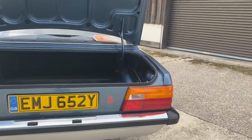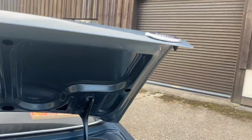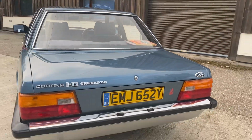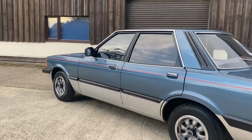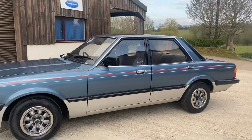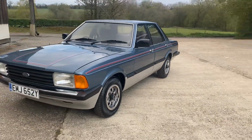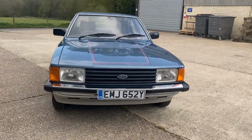Now, it's very difficult while I'm walking around to show you too much of the undercarriage, but we've had the benefit of having this car up on the ramp. We've had a look underneath, and she is super solid, totally undersealed, and that's exactly how you need these cars to be if they're going to take the rigours of the British roads in the winter with all that salt.